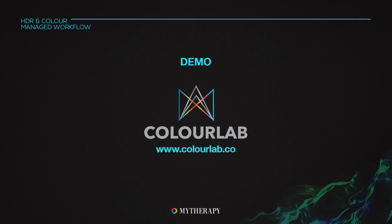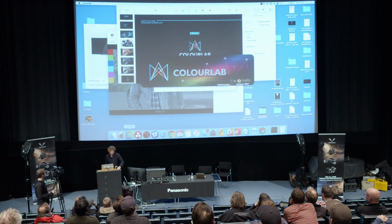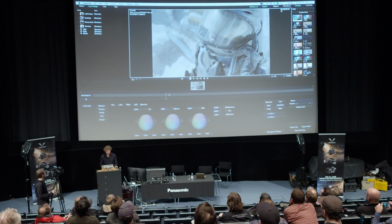Actually, I have the software with me, so I want to show you how this process actually works. It's something that I developed together with a French company called Firefly. I basically liked some of the algorithms they have, and they were able to implement this color science that I developed inside the software that is actually very easy to use. I'll basically go first into the look design mode. So this is the shot from that particular scene.